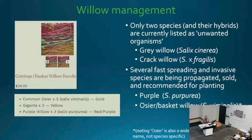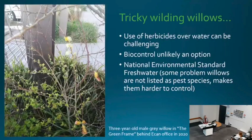But there are other fast-spreading and invasive species, like we've talked about, that are being propagated, sold, and recommended. And last night I went to look, and indeed you can buy purple willow and Viminalis, which is osier basket willow, for $24 for a bundle, and get a couple other species thrown in as well. To control them, use of herbicides over water is tricky, and biocontrol is pretty unlikely to be an option. I talked to somebody who works in that field, and they said it's just not likely to be feasible because of the value of willows in other situations.